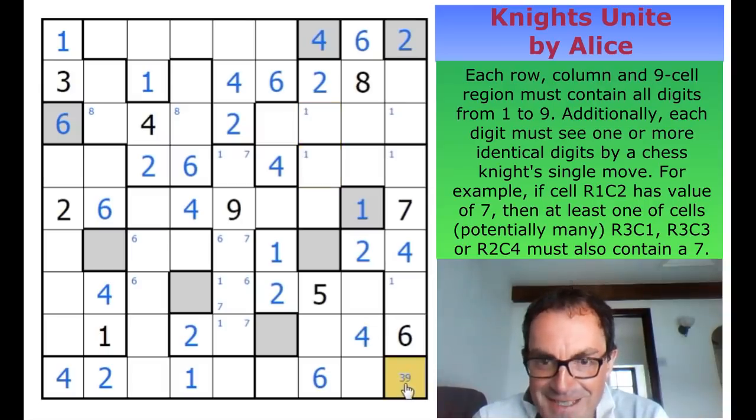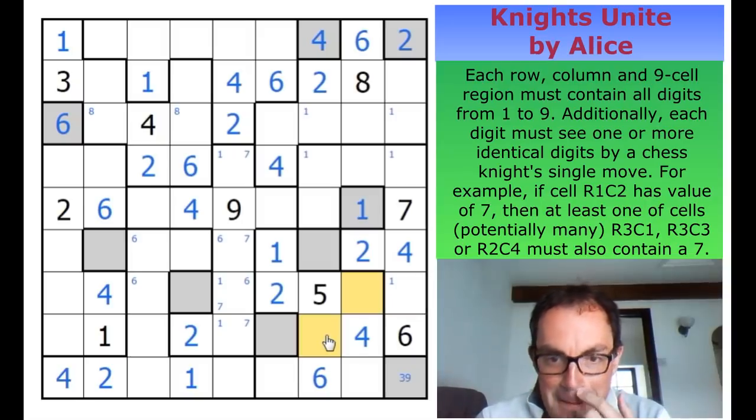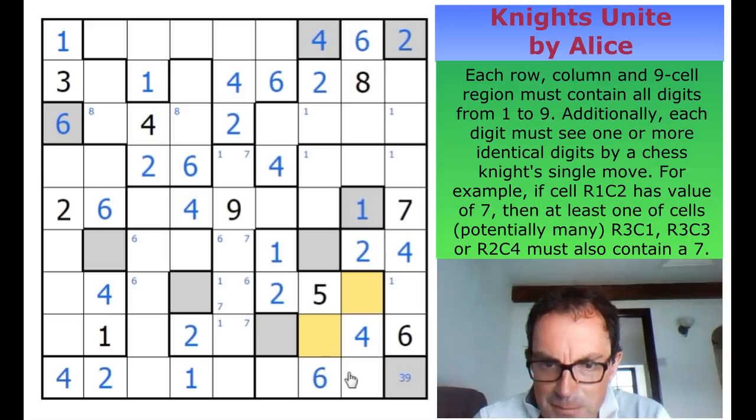Right, so let's look at this square. This has to be a 3. This is a 3 or a 9. So we now know that one of these two squares is a 3 or a 9, but we don't know anything about anything. Sorry, I'm so sorry. I'm struggling a bit here.